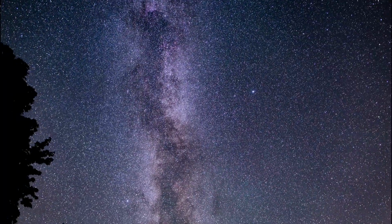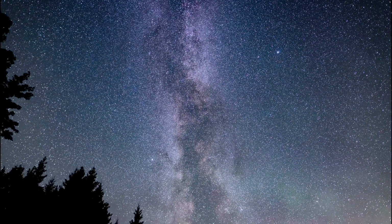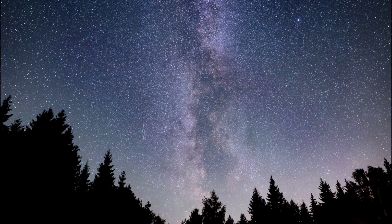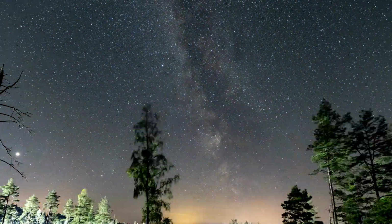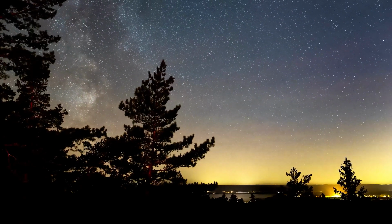Why should you go out and photograph the Milky Way? Well, the Milky Way is one of the most captivating sights in the night sky. This stunning spiral galaxy is home to our own solar system and billions of other stars, planets and celestial objects. The Milky Way is truly a breathtaking sight and one that every photographer should consider capturing.